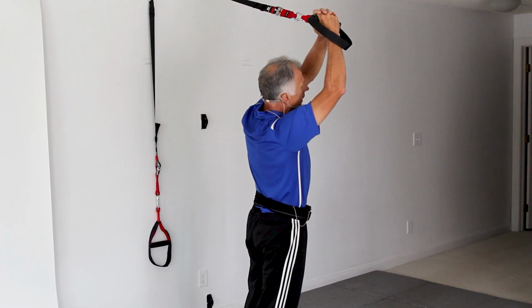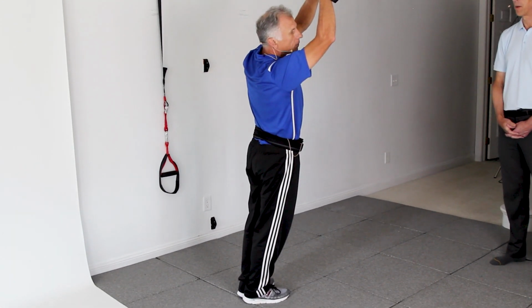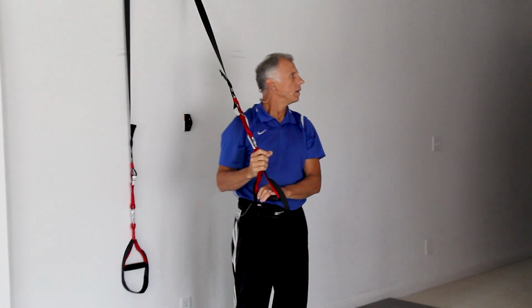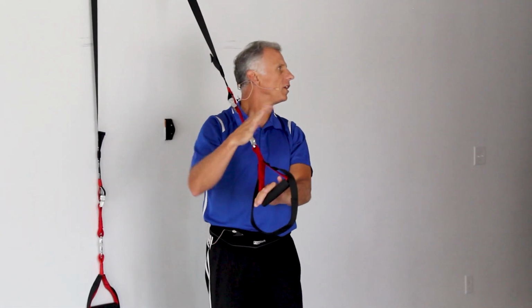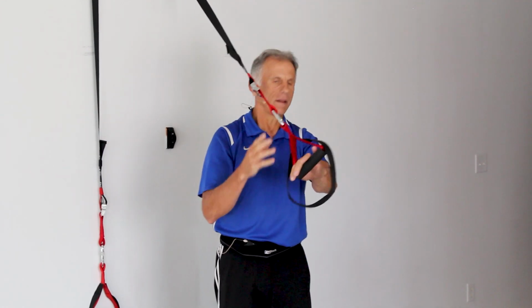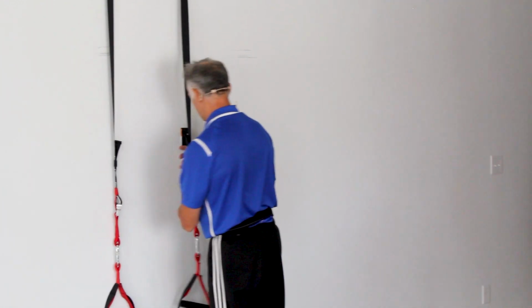Yep, just like that. And I could hold that for 5 seconds. That might even be more appropriate for some people, because you're strengthening without putting your back at risk. And with all these exercises, once you get used to them, you'll be able to modify and come up with your variations to fit you.